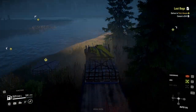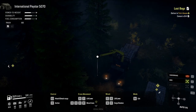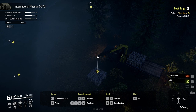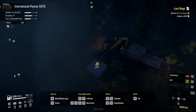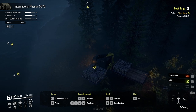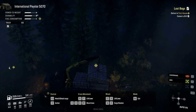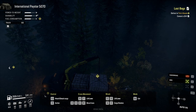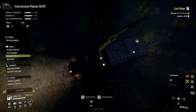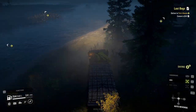Okay, does this look flat enough? That seems flat enough. Activate anchor, crane modes. Grab this. Get downloads and scrap that. I think I'm getting better at this. There we go. Escape. Unpack cargo, pack cargo, store crane. That's 2 out of 2 loads.